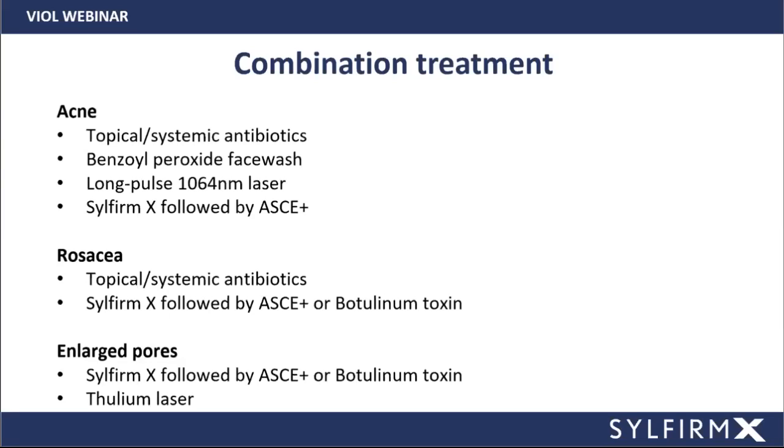There are other skin boosters you can use, such as NCTF or Cytocare, to give hydration and brightening effect. And the Botox, which was traditionally used as mesotherapy for enlarged pores and redness, can also be applied topically after SYLFIRM X. For enlarged pores, thulium laser, which targets epidermis down to the papillary dermis, can be combined with SYLFIRM X, which can target deeper dermis to maximize the result to improve the enlarged pores.